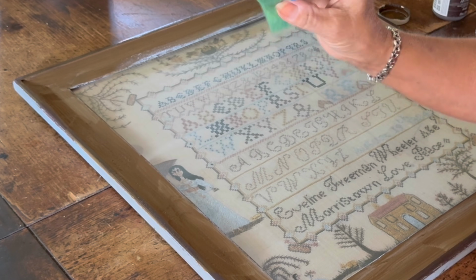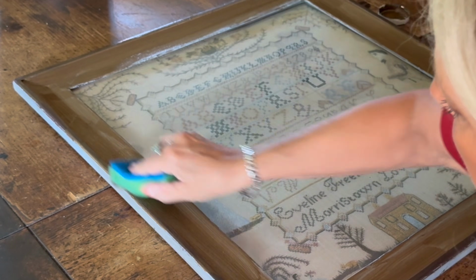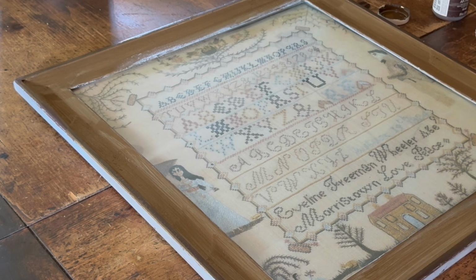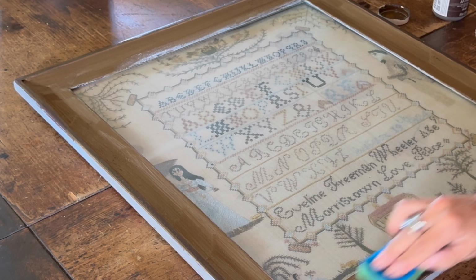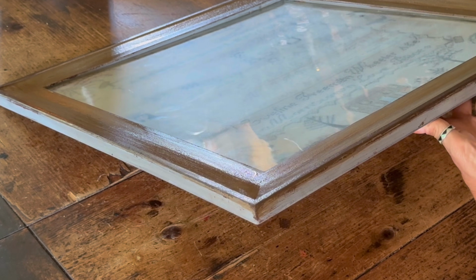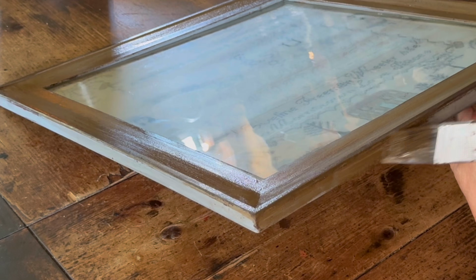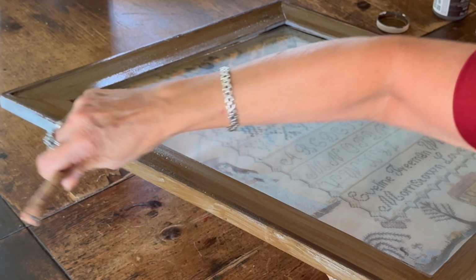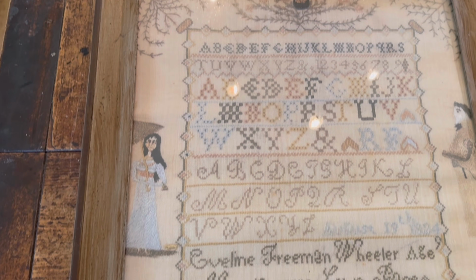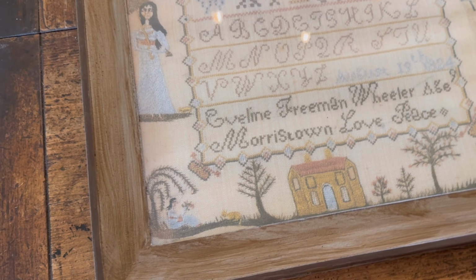Just going to try to take a little sponge. Start kind of rubbing a little bit of this off. Do these edges. So you can kind of see that it just darkened the frame up a little bit, and it's still wet. So we're just gonna let it dry.